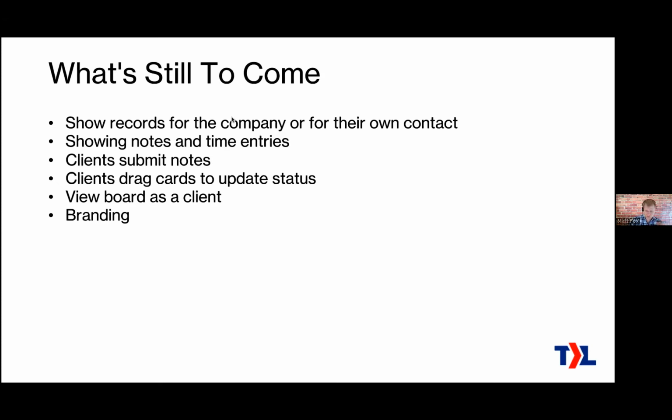So that'll be optional. We're also going to add an option to let the client submit notes so that it's not all just read only. Actually, I don't think I explicitly mentioned that, but by default, it's all just read only from the customer's point of view, but we are going to add the ability to submit new notes. When that happens, the resources assigned to that ticket or task will be emailed so that you know something has come in.